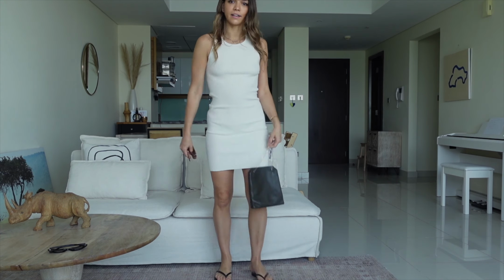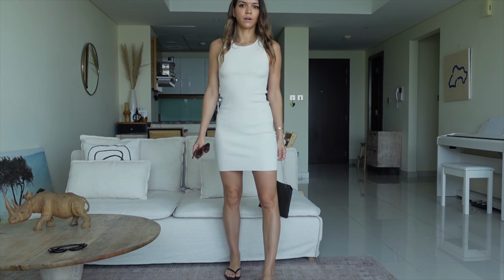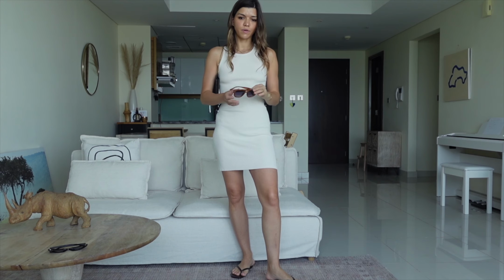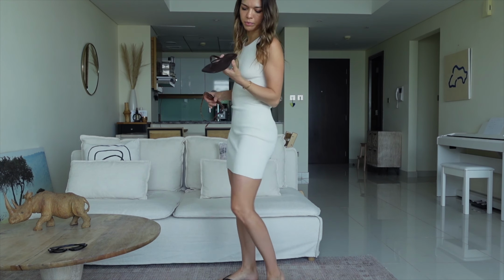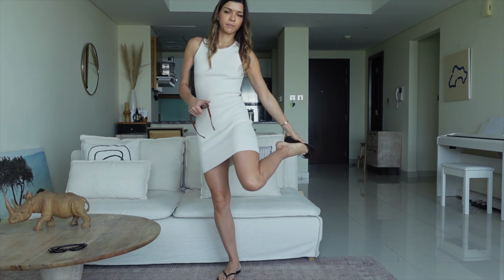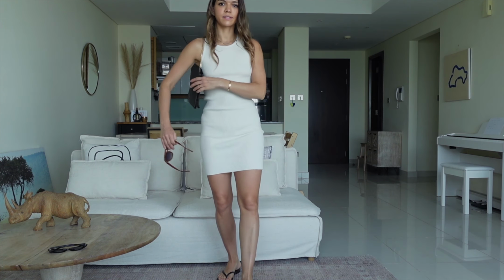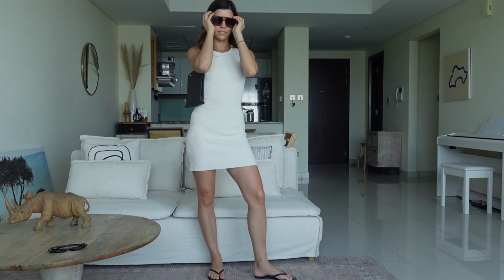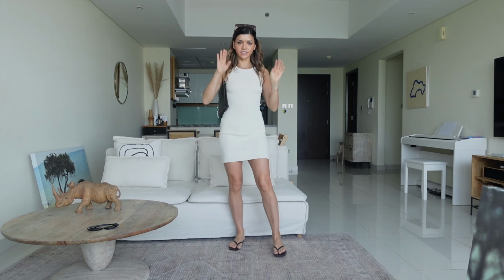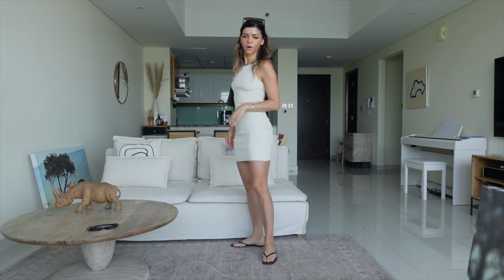And for the casual daytime look, my shoes are again Mango from the same haul that you've seen before. They are actually quite comfortable. I'm really surprised. I think I'm going to keep them and use them quite a bit this summer. The same bag and sunglasses in brown or something with the metal. The previous setting was just cropping me.